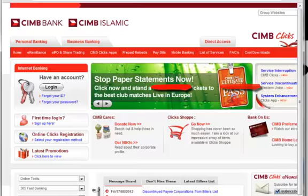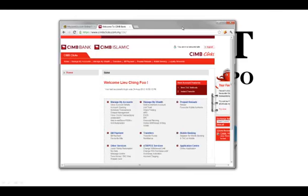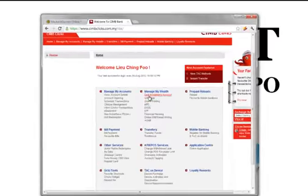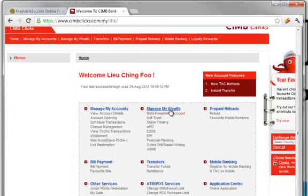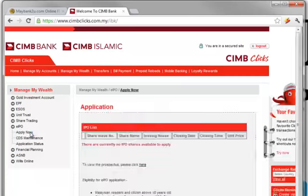So if I were to go to CIMB Clicks, it's the same. Let me log in first. Okay, so now this is your CIMB bank interface. Very easy. You see this part, Manage My Wealth. You go to eIPO, and then you go to Apply Now. So there's no IPO available for application for now, but if there is, this is what you can do.